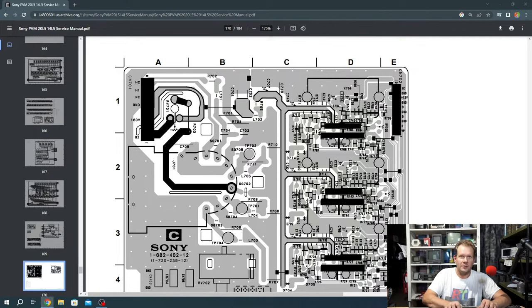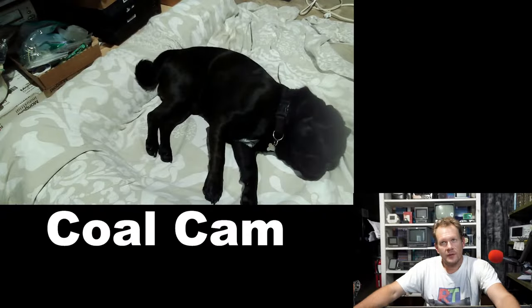We're going to pull up that manual side by side. Let's see if we can pull up this other manual. I'm going to scroll down to the circuit boards on there.